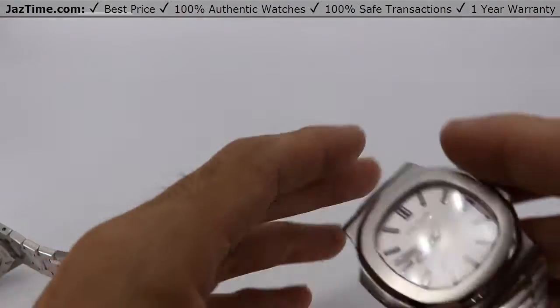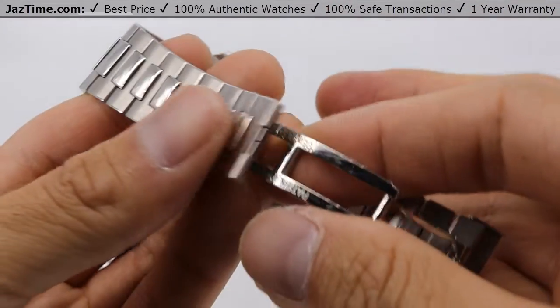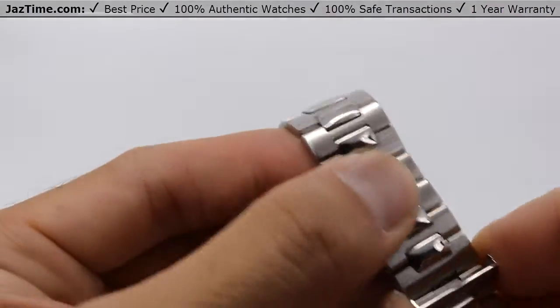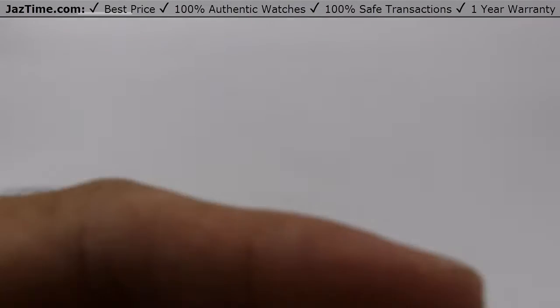The Nautilus, you also do the same thing. You simply close in the center, and then again, bang, and that closes. Not really all that special. It's about kind of what you'd expect.